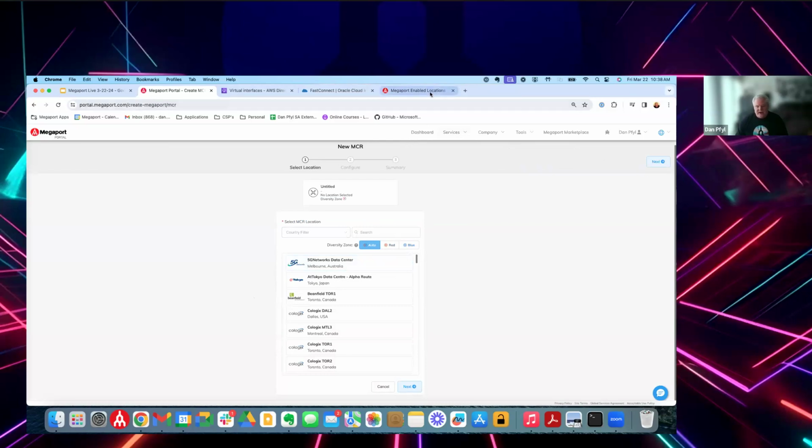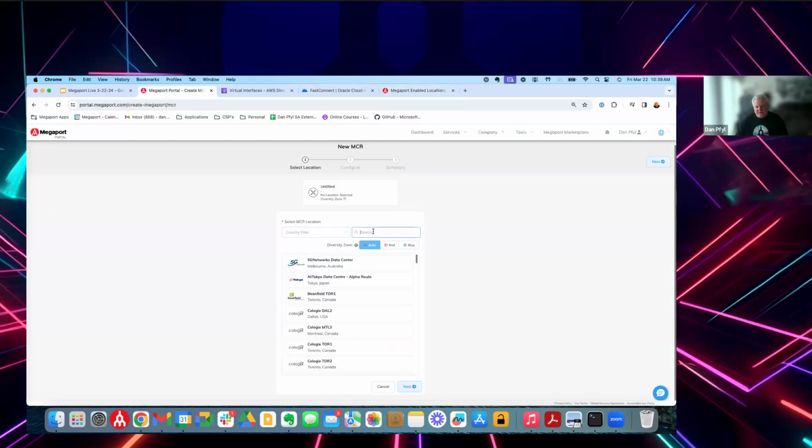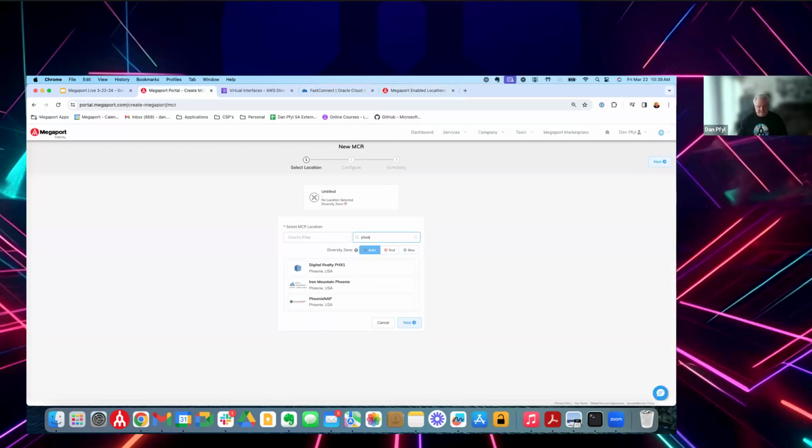And as we talked about, the customer's deployment has the customer data center in Dallas or Carrollton, their Oracle is in Phoenix, and their AWS is in San Jose. We need to get a location for our MCR that's closest to where the cloud service providers are, and then tie that back into our data center.